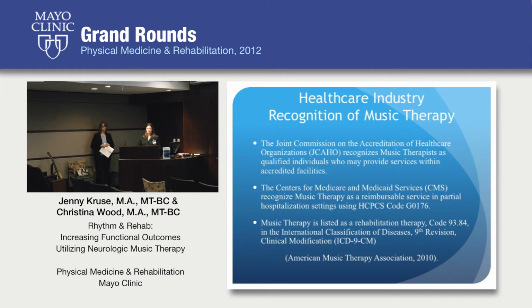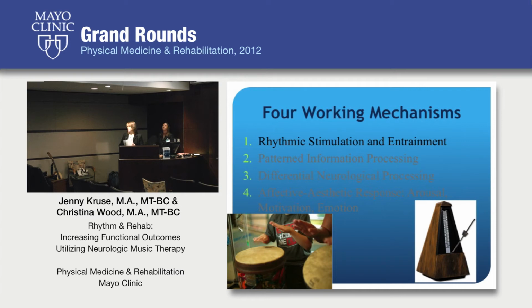So now that we've told you a little bit about what music therapy really is, and we'll continue talking about that, we're going to talk about why we want to utilize music as our therapeutic tool. Now we're taking these from the neurologic music therapy standpoint, and we'll talk more specifically about what neurologic music therapy is within the whole realm of music therapy as a profession. But these are what we call the four working mechanisms. So essentially with this, as Christina said, we're going to be answering the why question. Why music? Why is it an effective therapeutic tool?